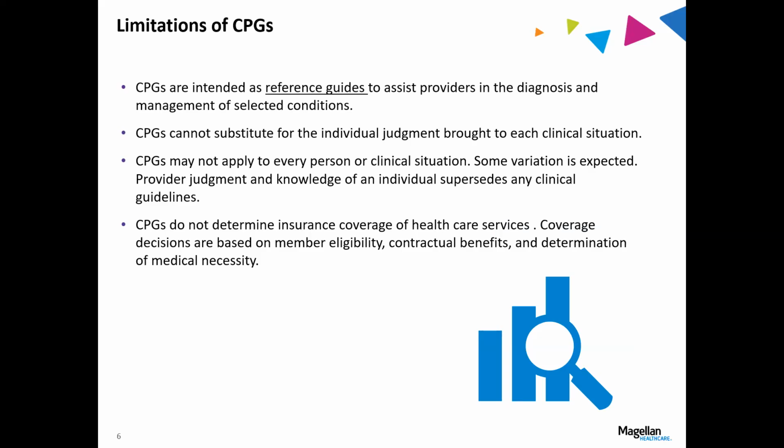These clinical practice guidelines do have limitations. Although we are using the most current research developed for evidence-based practices, there are other factors that still come into play when choosing a treatment path. As a whole, we still need to consider individualized treatment needs. We also need to see if the treatment approach selected meets criteria through our medical necessity guidelines. This will also vary based on a member's eligibility, their benefits, and the medical necessity criteria for the level of care needed. So again, the clinical practice guidelines serve as a reference guide, but not a final determination for appropriate treatment steps.